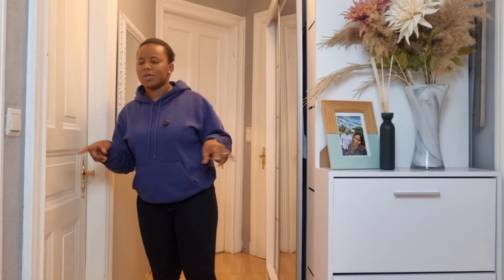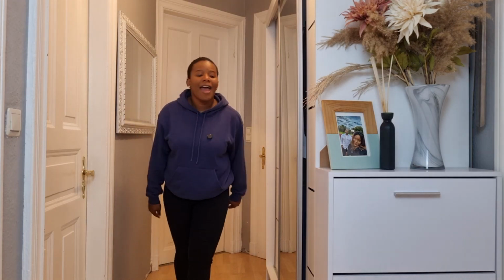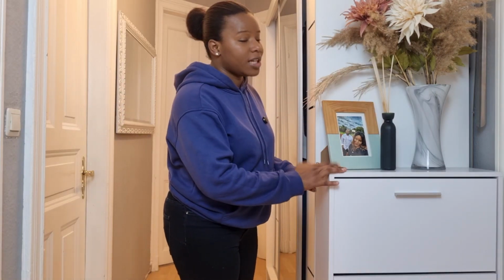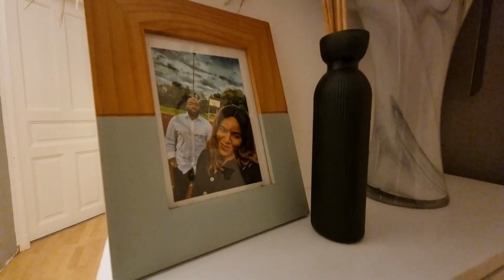It's not as big as our previous apartment, but you know, you don't have a choice when you're looking for an apartment in Germany. Anywho, in this space, we have put this shoe rack here to take up some shoes and then put some little decor thing here so this space is not looking so empty.